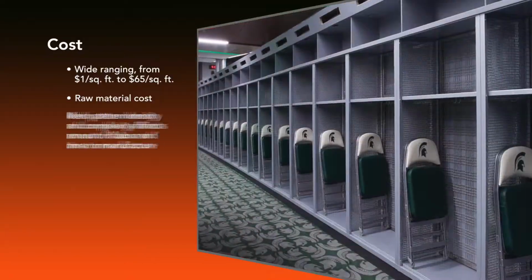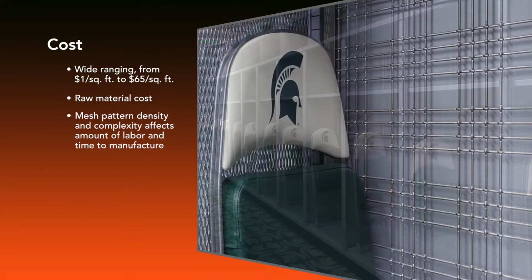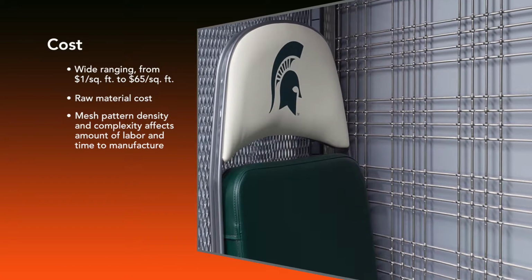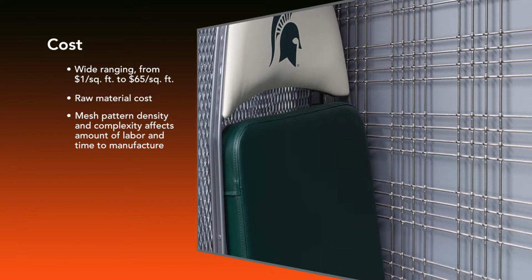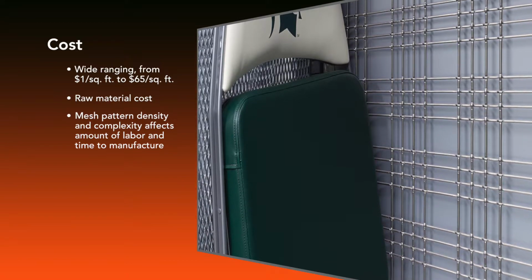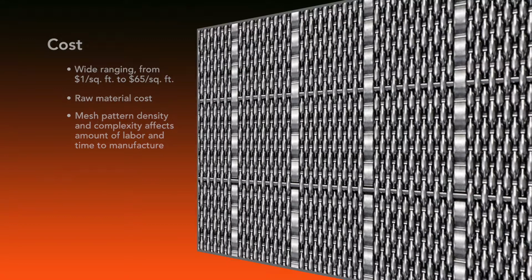Second is labor. The density and complexity of the woven wire mesh pattern translates into the amount of labor needed and the speed at which the pattern is manufactured. For example, a large and open mesh pattern will require less labor than that of a tighter, opaque pattern.